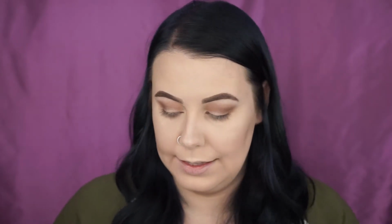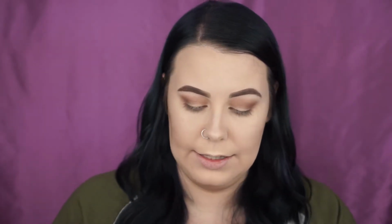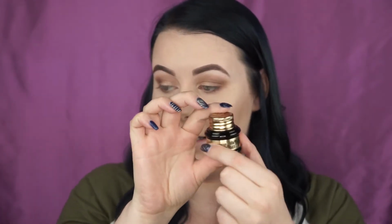So I'm going to try this one because the next item in the box is this Pretty Vulgar eyeliner. How cute is this packaging? It's like one of those inkwells for an old feather pen. And it is just a black eyeliner called The Ink. This is the color Blacklist.